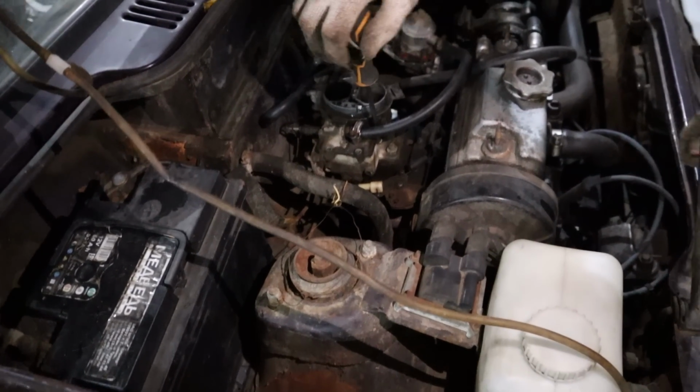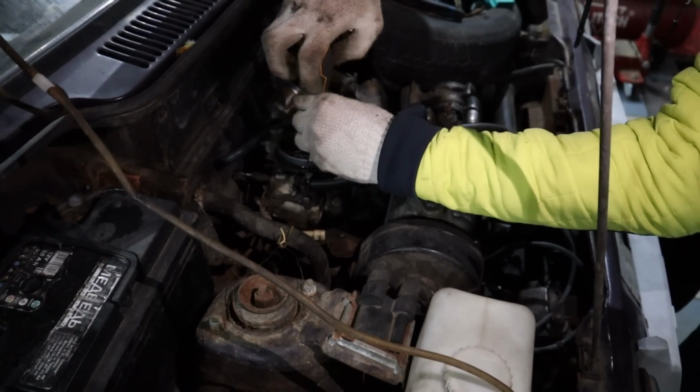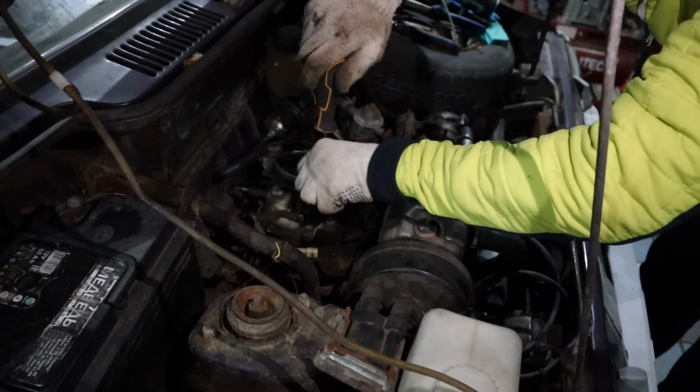Mark is disassembling the carburetor right now, to see what is going on. Why is it dying on us for no apparent reason? We're gonna see what's up.